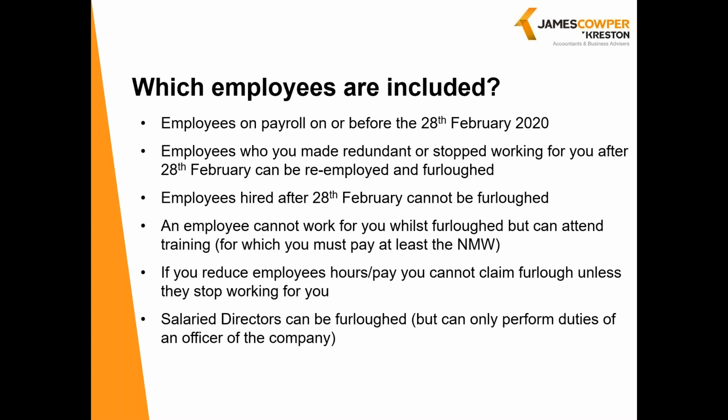An employee cannot work for you whilst they're furloughed. That's a really big one, and we've had a lot of questions. Can people work part-time? Can they do a little bit? Can they do work that doesn't generate income? The answer is no, they can't work for you at all.